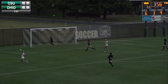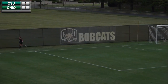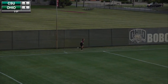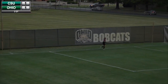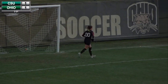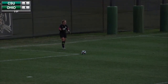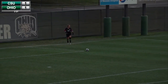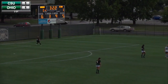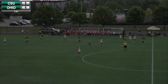Holbrook surviving a barrage of attacks for the Bobcats as Olivia Page tries to send one in from a distance, but it sails far left as both teams make substitutions now. Olivia Molesky coming back in. That's a big move for the Bobcats. And a much-needed one-two. Molesky entering today's match, second in the MAC in goals and points and first in assists as well. She had two assists in the contest here a week ago against Eastern Kentucky, including a game-winning assist in overtime. She also had the game-winning goal at Northern Kentucky last Sunday.